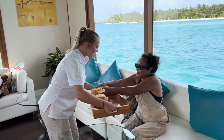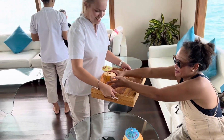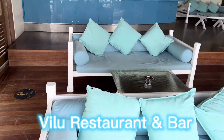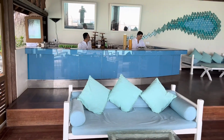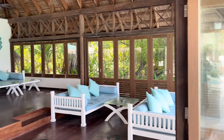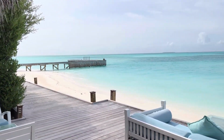We are currently Diamond members and we were upgraded to an Overwater Villa, Sunset Overwater Villa. So we are very, very happy that they honor us as a Diamond member. And we are celebrating our 22nd year anniversary, so we get the upgrade. And we will show you around once we get to the room.